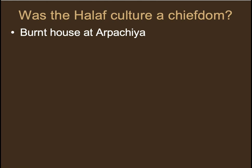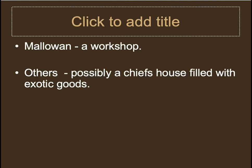Okay, so was Halaf culture a chiefdom? Well, there's some debate about that. One interpretation of the burnt house was that it was a chief's house. This is where the chief lived, which is why he found all these important prestige goods. Other people are not so sure about that. Max Mallowan himself thought it was a workshop, which is why you find some tools. If it's a workshop, it looks like they were making many different craft items there. And some people feel that doesn't really make a lot of sense, because typically workshops will specialize in specific crafts and be separated from each other. Doesn't look like it was a chief's house either.